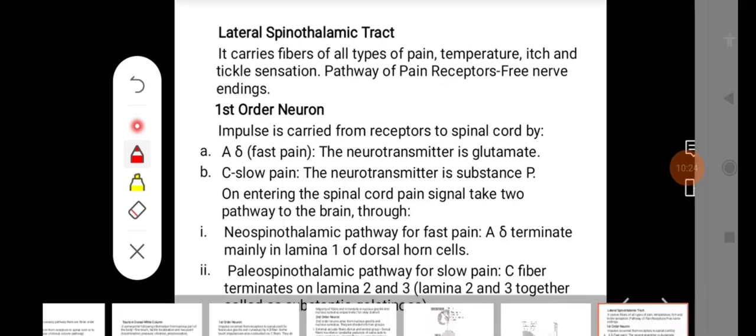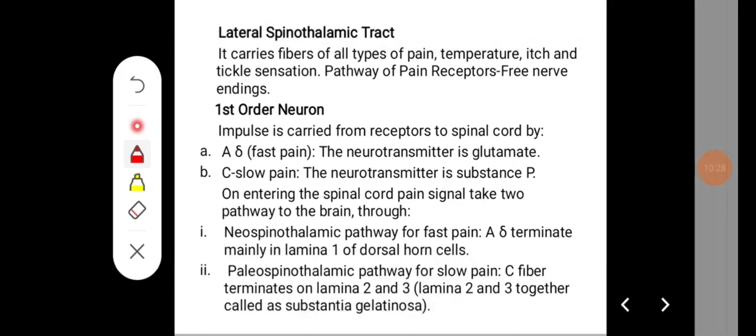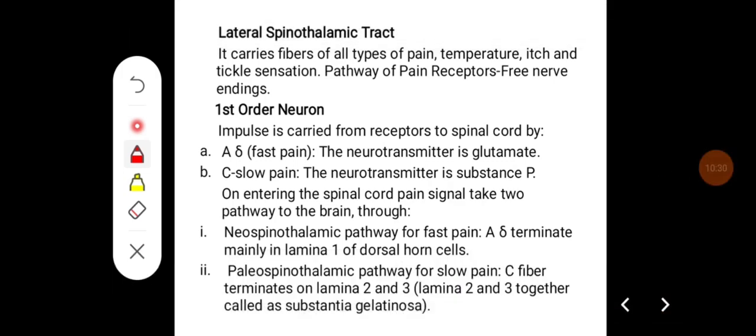Coming to the lateral spinothalamic tract, it carries all the types of pain, temperature, itch, and tickle sensation. The receptors of the pain pathway are the free nerve endings. The first order neurons are carried from the receptors to the spinal cord mainly by A delta fibers, which carry fast pain, and here the neurotransmitter released is glutamate.